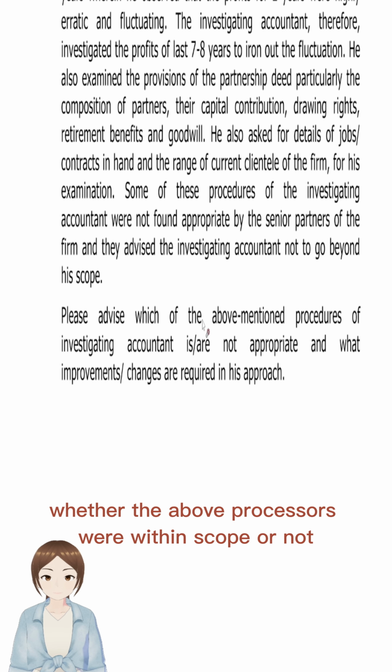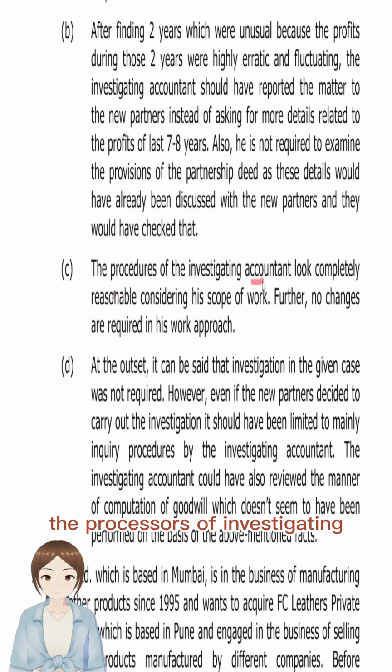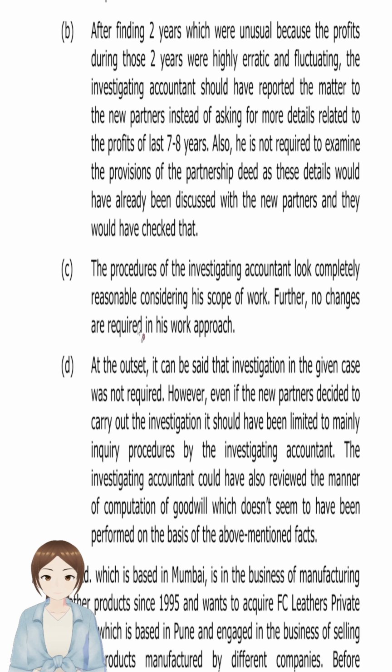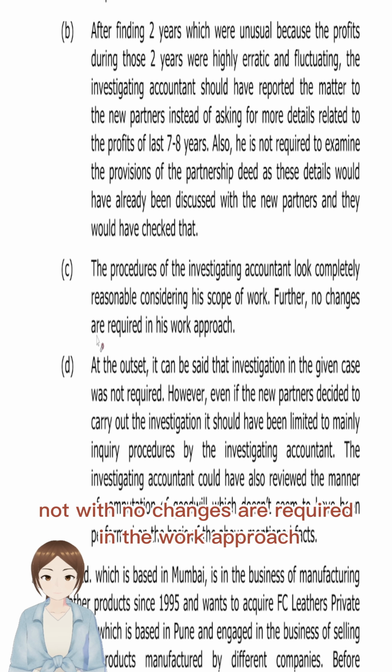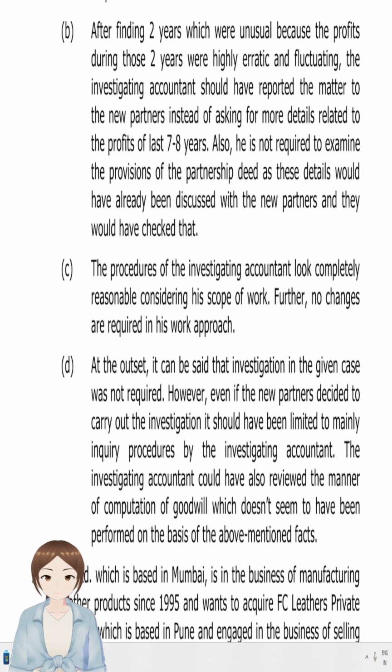You have to advise whether the above procedures were within scope or not, appropriate or not. Obviously the procedures of the investigating accountant look completely reasonable, and no changes are required in the work approach. So option C is the most appropriate answer.